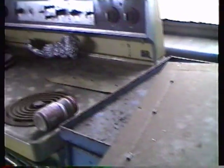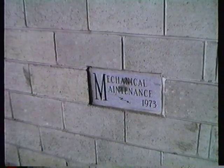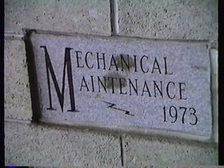This is a room that the guys built so they could have a place to eat their lunch in. This is a stone that they put in the wall. Somebody that works for the UI company did the engraving on this stone, but I can't remember who it is.